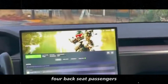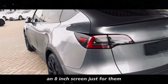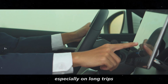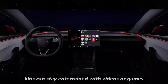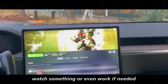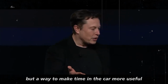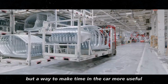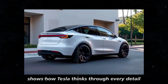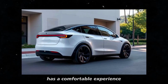For backseat passengers, Tesla added a special treat, an 8-inch screen just for them. Imagine how that changes things, especially on long trips. Kids can stay entertained with videos or games, and adults can track the route, watch something, or even work if needed. It's not just tech for tech's sake, but a way to make time in the car more useful or enjoyable. That rear screen shows how Tesla thinks through every detail to make sure each passenger has a comfortable experience.